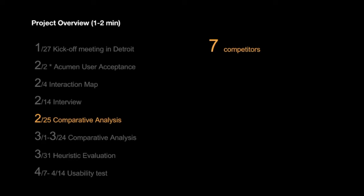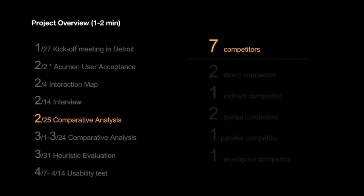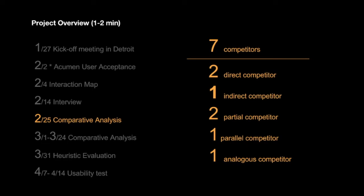Knowing what Scorecard does and what the people who will eventually use it wanted to do, we turned to similar services on the market to see how they stack up in comparison to each other. This was our comparative analysis. Referencing 2 direct competitors, 2 partial competitors, 1 parallel competitor, and 1 analogous competitor, we examined key features of each of these to determine how they compare to Scorecard.